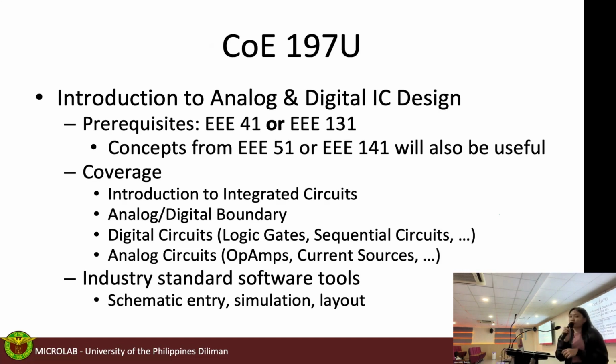Ayan. To introduce you to the courses, we will start with COE 197U. Again, this is the Introduction to Analog and Digital IC Design. The prerequisites are Triple E 41 or Triple E 131. This is anong course? Amplifiers. This is the course on amplifiers. I'm sure you will remember, just seeing the numbers. 131. And also concepts from Triple E 51 or Triple E 141 will also be useful when studying this course.